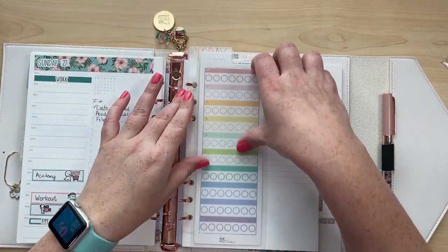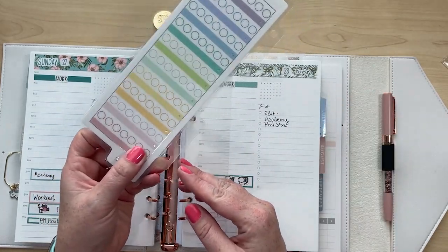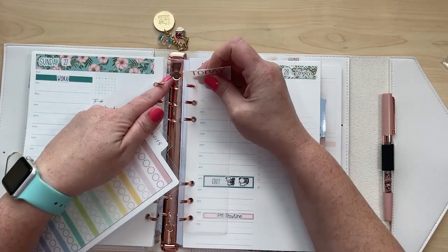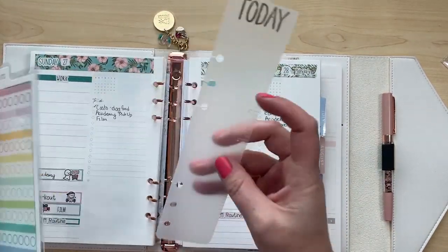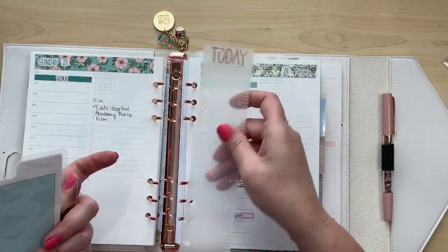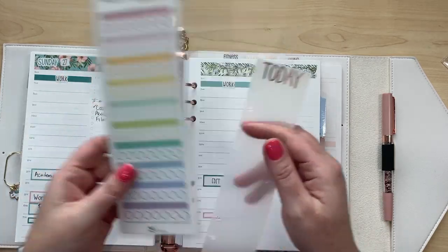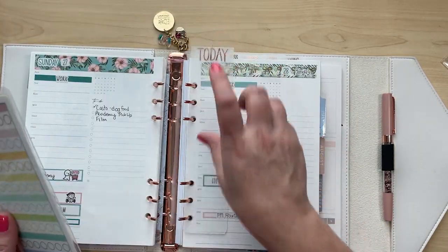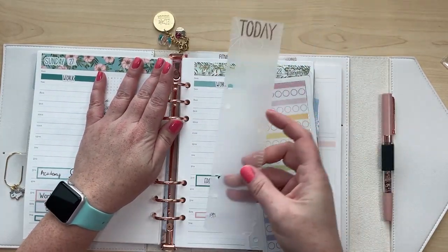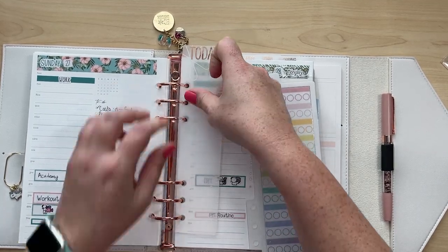One thing I might do though is instead of having to keep opening my rings like I'm doing, I might cut some notches into the dashboard here, a lot like I did with my bookmark. I cut some notches in there so that I can easily pull it out instead of opening and closing my rings all the time, so there's less wear and tear on the rings. But I got some notches cut in here so I can just pull that out easily and snap it in easily so I can move it from day to day.